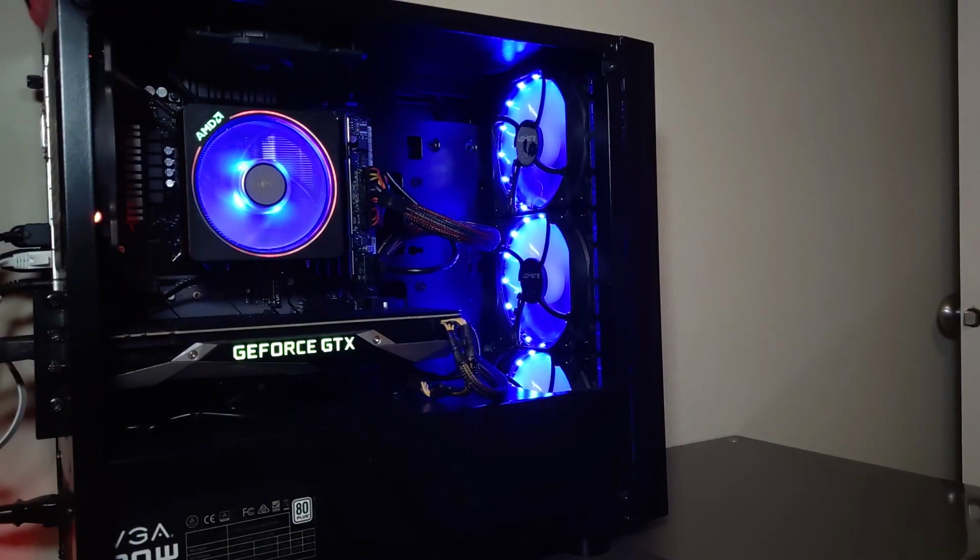I actually had this system around in some sense before. I built a budget gaming system with a Ryzen 3 2200G. The budget motherboard I bought for it, the ASRock B450M Pro4, is actually a really nice motherboard, and since I had the 2nd generation CPU already, I was able to update the BIOS to support 3rd generation. It was easy to switch out the processor.